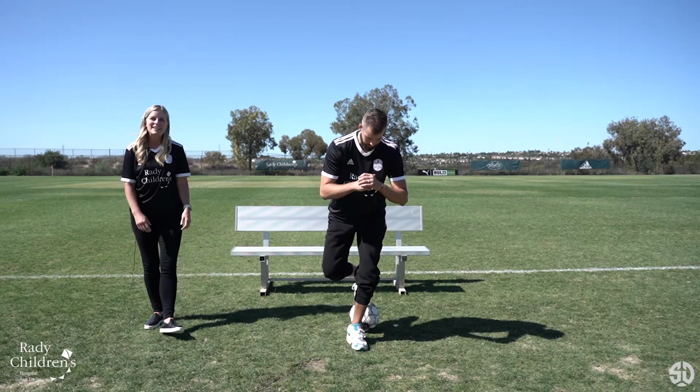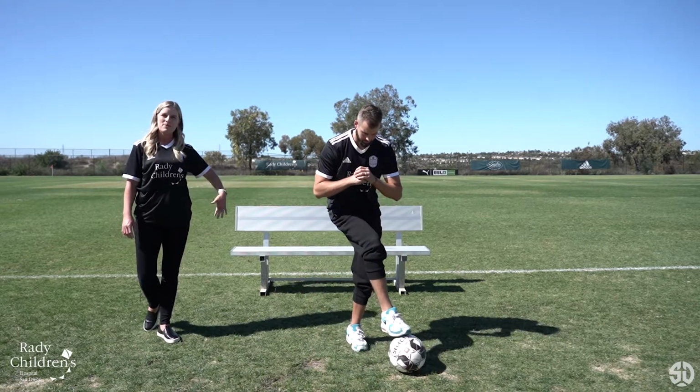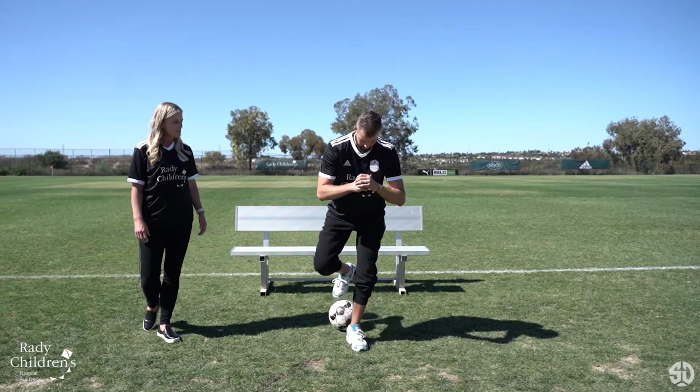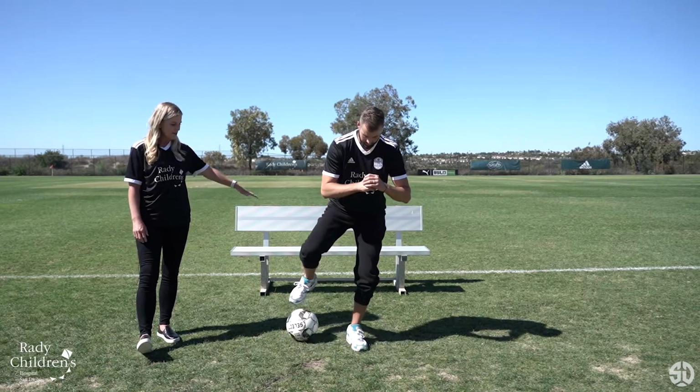Lastly, we have a bonus exercise for you, single leg balance with ball wraparound. As you can see, Jay's knee is slightly bent, keeping his balance real nicely there, bringing the ball all the way around and back.